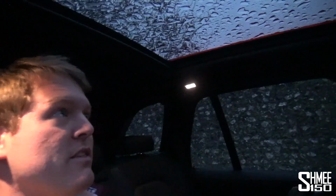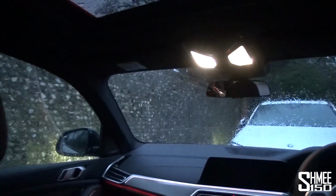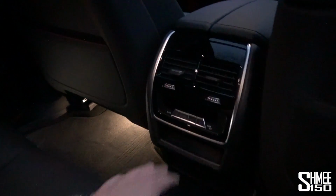Plenty of space, plenty of headroom, as you can imagine. I'm absolutely no shorter. I've got like a good 15 centimeters above me or something, and a great view through the panoramic roof, or it would be a great view if it wasn't currently covered in raindrops. Alas, c'est la vie.